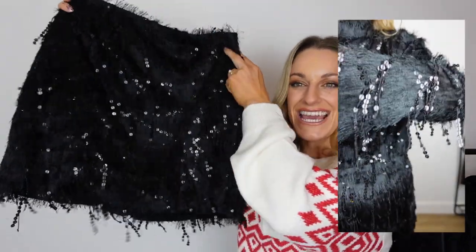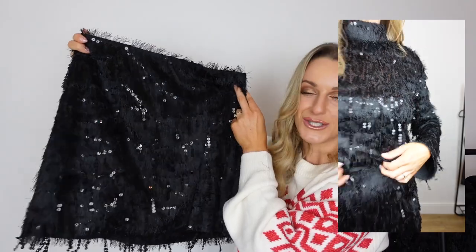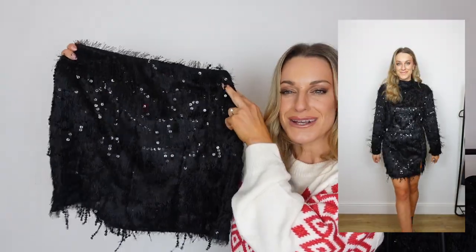I just think this is perfect if you have a Christmas party to go to, if you're going on a girly night out, a festive girly night out. If the top and skirt combo is too much, you could obviously also wear them as separates, which I just love. That top with some faux leather leggings, maybe some PVC, like vinyl trousers. That's where I would go with that.